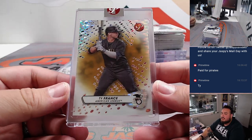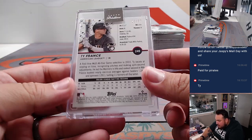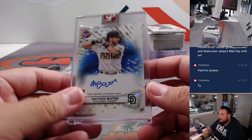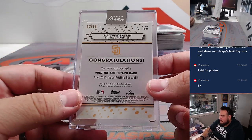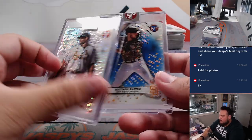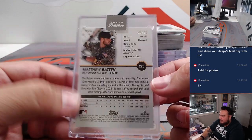Ty France, that is for the Seattle Mariners, right? Is it Seattle Mariners? Yeah, Mariners. To 50. Matthew Batten for the Padres, numbered to 75. Padres going to Walter. Then we got a Goldie, uncirculated. And a Matthew Batten, this time numbered to 75.